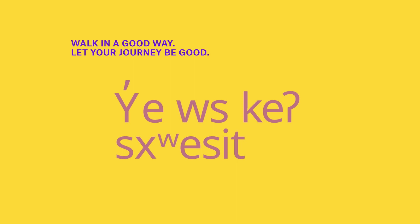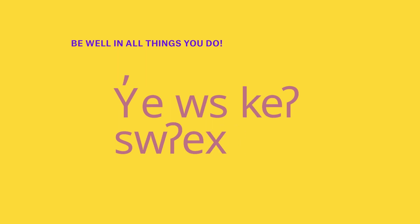So one, when translated back into English, means walk in a good way, let your journey be good. And I really love that one because it was all about movement, and the Nlaka'pamux people are semi-nomadic. They do move around from time to time. So I love that sense of motility that was built into that saying. And then there was a second phrase as well, be well in all things that you do. And this felt like just a beautiful sentiment to share.